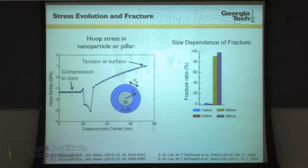after lithiation. You can see that particles above about 360 nanometers in diameter fractured 95% of the time or more. But below that, it drops off significantly, almost 0%. So there's this critical size for fracture. It's about 300 nanometers. So below that, you can lithiate these particles. You can have this large volume expansion, and there's no fracture that occurs.